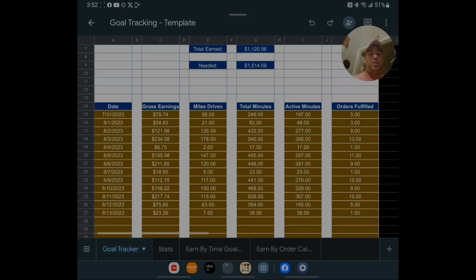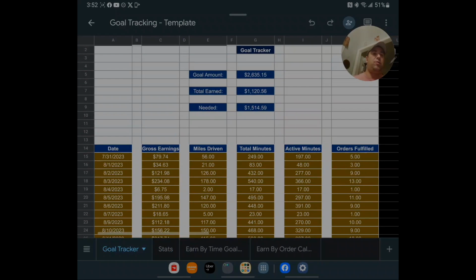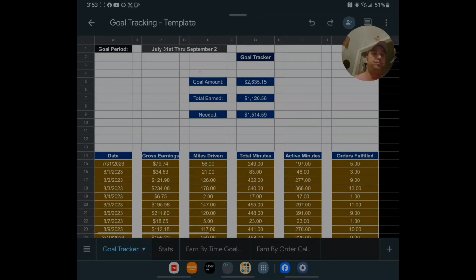Now, you come over here to Goal Tracker. I wanted to let you know, if you see here, this is going to let you know your goal amount. The goal amount here is net revenue, because that's what your goal needs to center around. So my goal for this month is to bring home, not gross generate, but bring home $26.35.15. That is my goal. Right now I've earned $11.20.56. I still need $15.14.59, and you're going to see how I come to my plan, what I need to do, and how I need to go out and work.